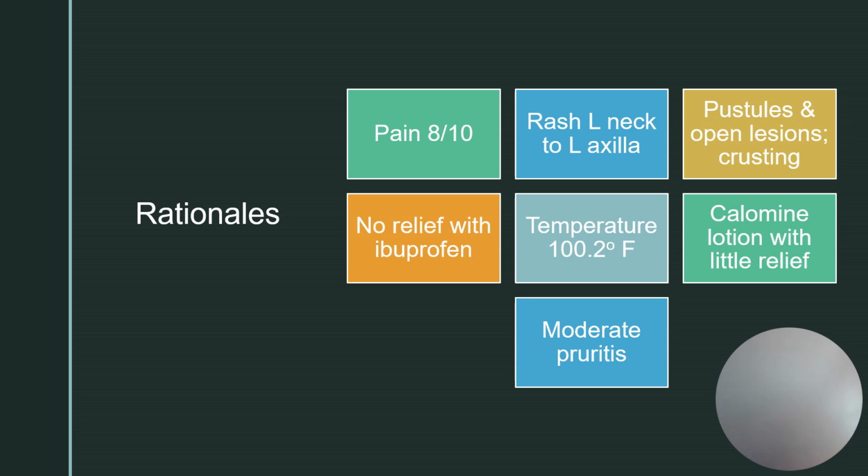Applying calamine lotion with minimal relief. Well, if you are not aware of what calamine is, it's an antipruritic medication. It's that nice pink liquid that you dab on areas that are itching. Maybe it is not the appropriate medication. Maybe there's something better out there that might help. And complaint of moderate pruritus. Again, allergy, shingles, chickenpox, dermatitis, psoriasis, eczema. So it could be from a variety of things. You notice I did not put the blood pressure there, which was on the higher side. It's really not pertinent in this case.